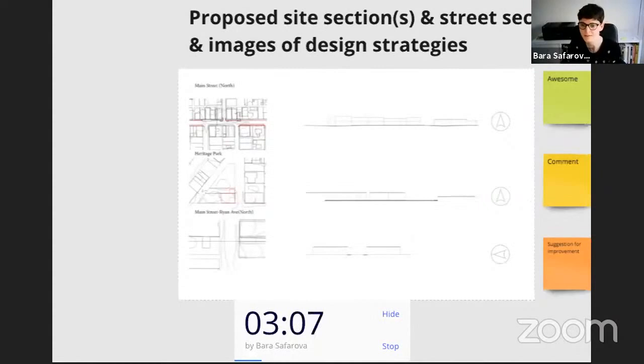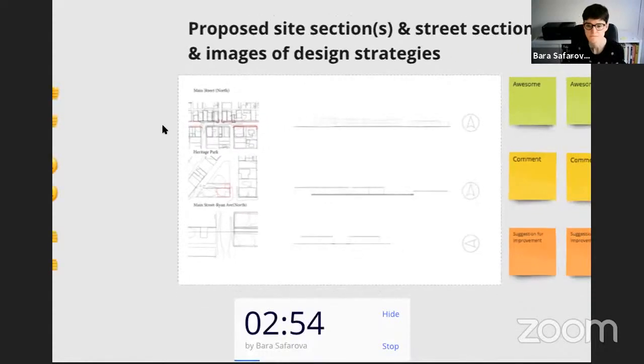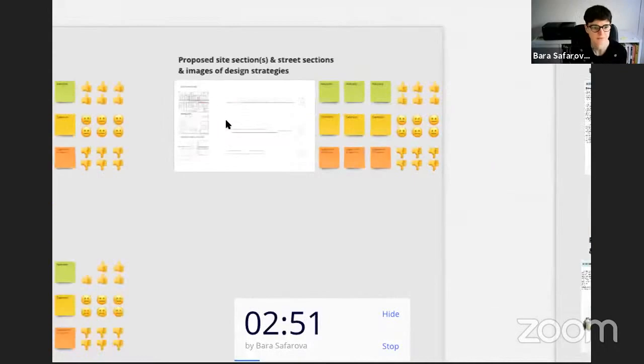Great. Do we want to talk about the message from the chat about Heritage Park green space? Could there be more of a plaza and traffic restricted area? From Derek.